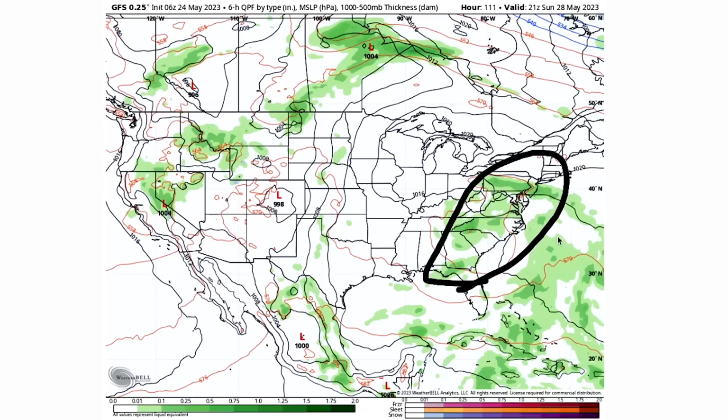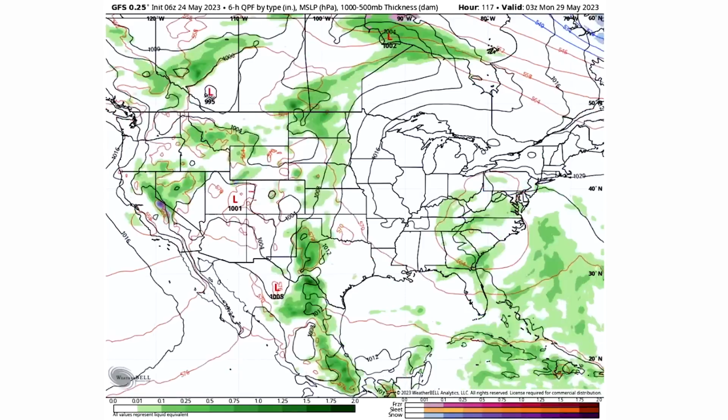Now, as we take a look at Sunday, and that's going to be May 28th, we can see that a lot of this activity is still around. It is not as intense and it's kind of disorganized at this point, but we're still seeing a lot of this activity. Also here, we're still seeing some of the severe weather across the plains trending in. This is going to be a pretty interesting pattern to track overall due to these factors.